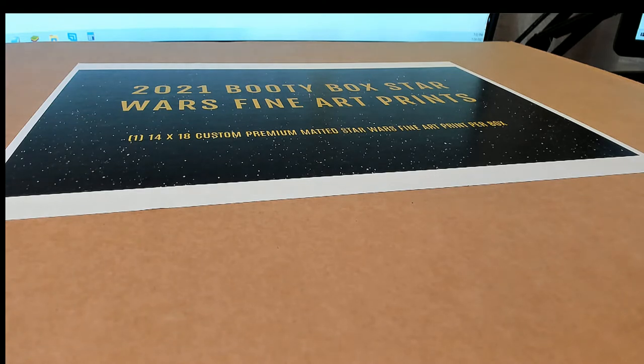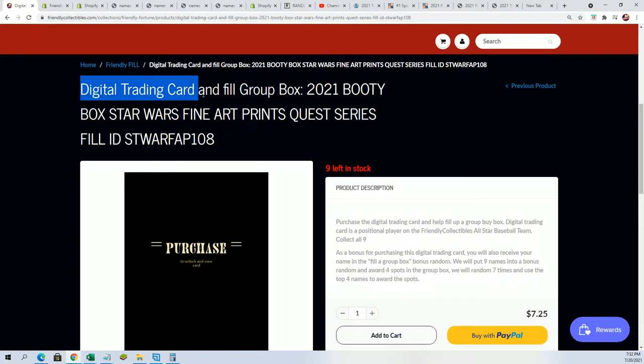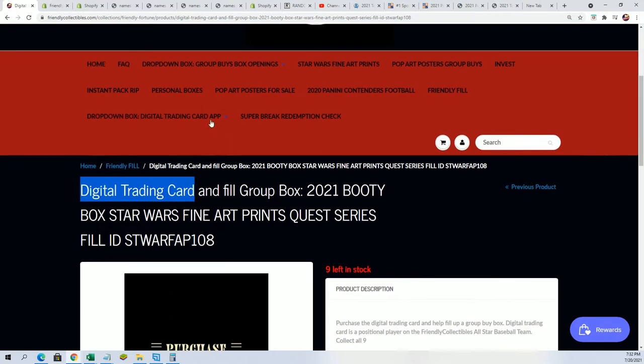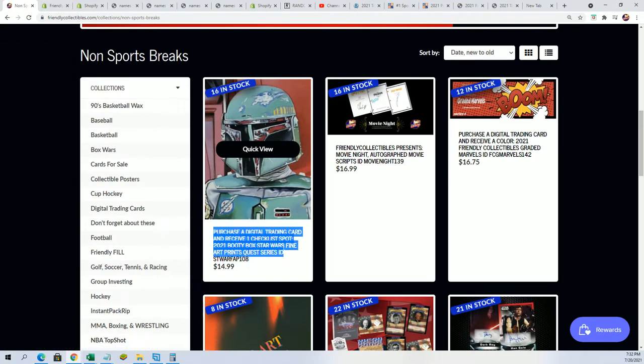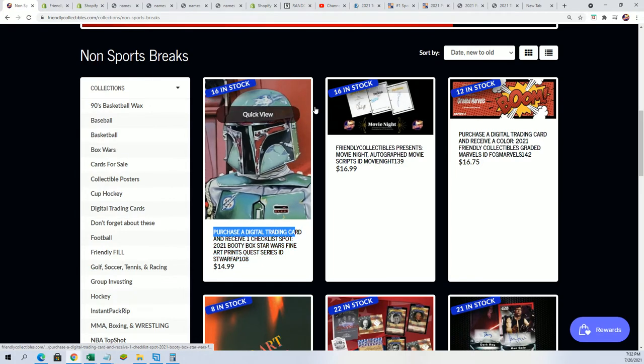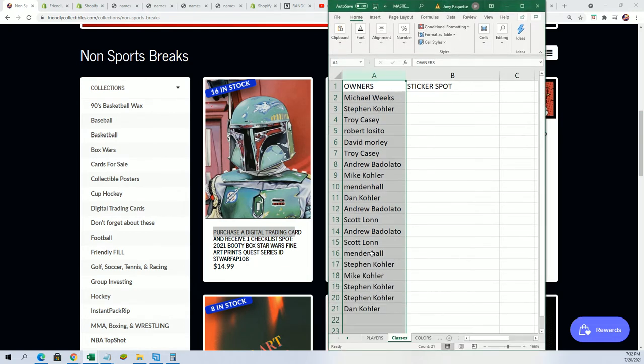I know it can be a little confusing because we do include some of the digital cards and stuff. And sometimes that confuses people. Really, digital cards, it's just an addition to what you're getting. Here in the filler, you'll see digital cards that you get. And then actually in the box break for the Star Wars break, you get digital cards there too. So yeah, that's probably why maybe there was a little confusion there. But either way, it's all good. You're in the break. You got two spots in the rip that you paid for. So you do have a chance of hitting something nice. So move right along. Sticker spot random is happening.